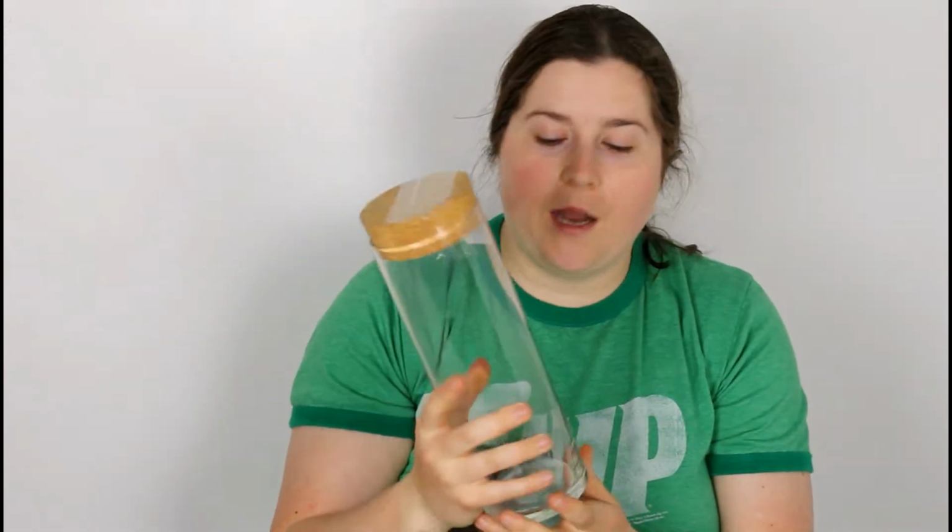Alright, my next item was my most expensive item that I bought, and it's some bath oil. I'm probably going to use this before I do any ritual and stuff, and it's $4.99, so this was the most expensive thing I bought today. And last but not least, I found one of my favorite kinds of jars to hold ingredients in. This nice big cork top jar for only $2.99.